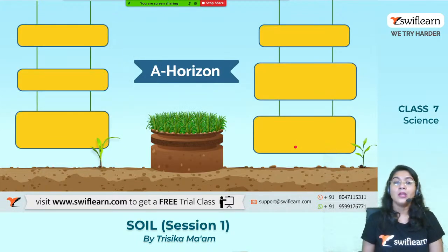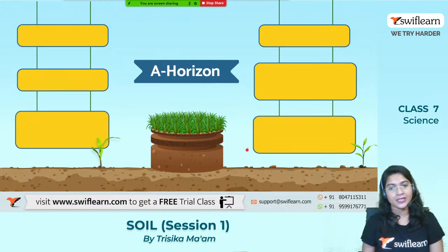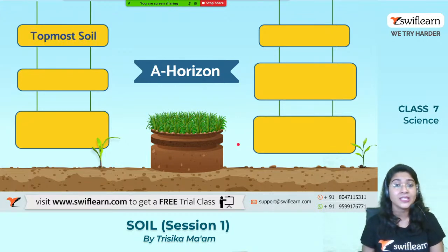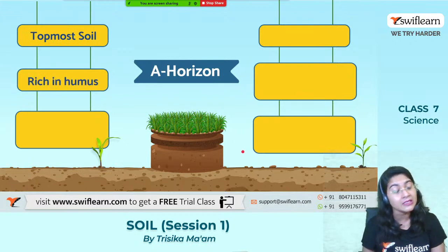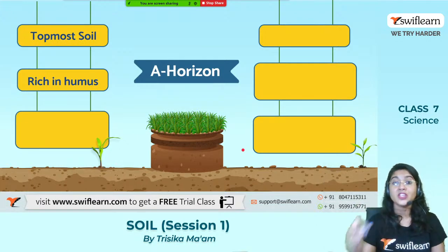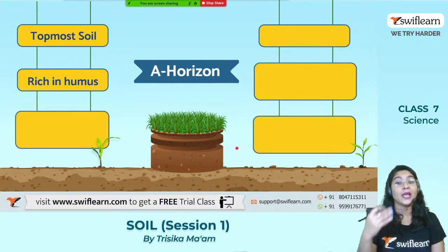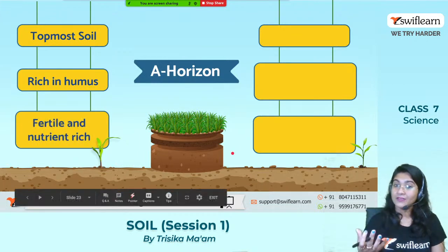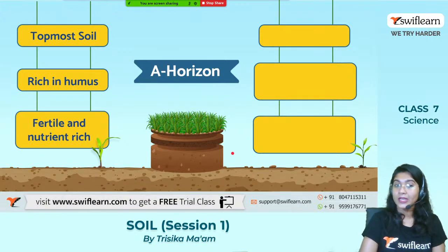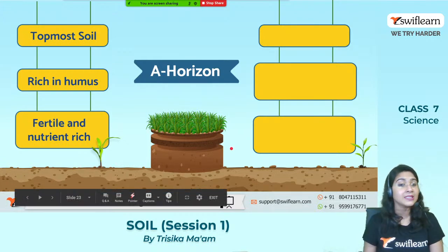Now coming to the A horizon. As you already know, it is the topmost layer. So what will be present in the topmost layer? The maximum amount of humus will be present, due to the decomposition of dead plants and animals. The humus will help the plants to grow here. It is the most productive layer of the soil, so it will be fertile and rich in nutrients. All the different nutrients and minerals will be present in this topmost layer.